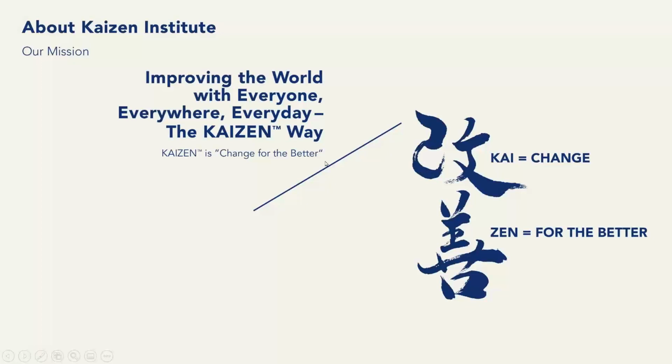So a little bit about us. Kaizen Institute, you may recognize the word Kaizen, although not necessarily Kaizen Institute. Kaizen Institute is a consulting firm set up to help our partners with lean implementations around the globe. Our mission is to improve the world with everyone, everywhere, every day, the Kaizen way. What we do is we encourage the organizations that we work with to really live continuous improvement. Ensure that everybody is brought into the fold where we're thinking about ways to improve the business processes we use every day, ways to improve the work that we do, whether that's manufacturing or some type of business office process, could be insurance or fabrication. Any business that uses processes can benefit from the world of lean, and we help our clients do that.